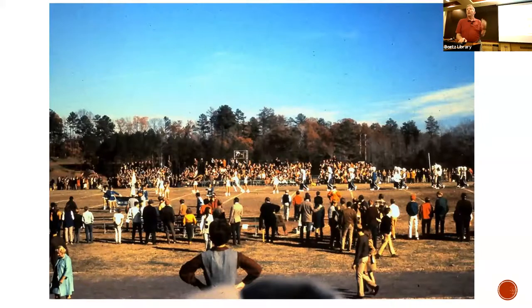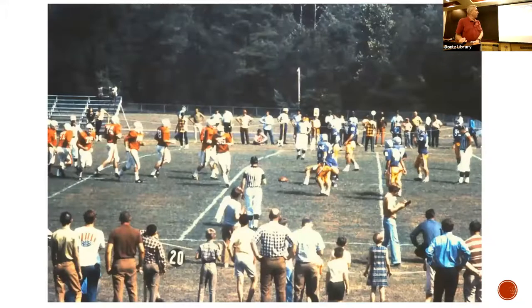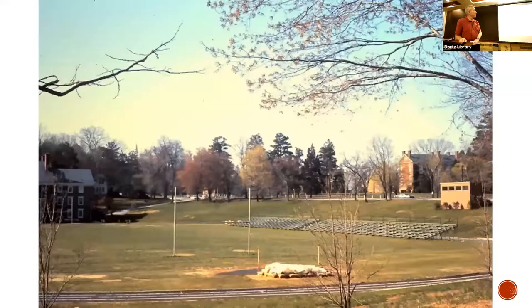Something we used to do and don't anymore is have high schools come in and give a band concert at halftime. And that's what it looked like. Let me call your attention to the fact that there is absolutely nothing showing behind those trees on the far side. No field house. Here's the game itself. Yeah, get a pretty good view of that.